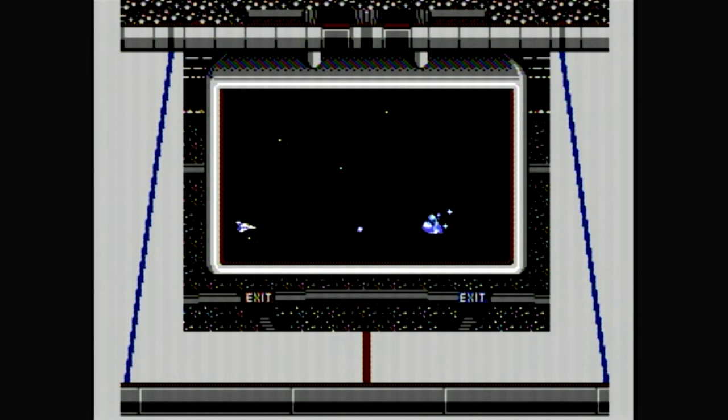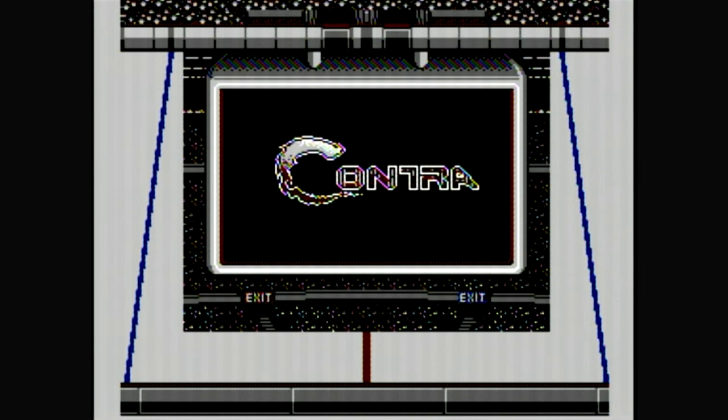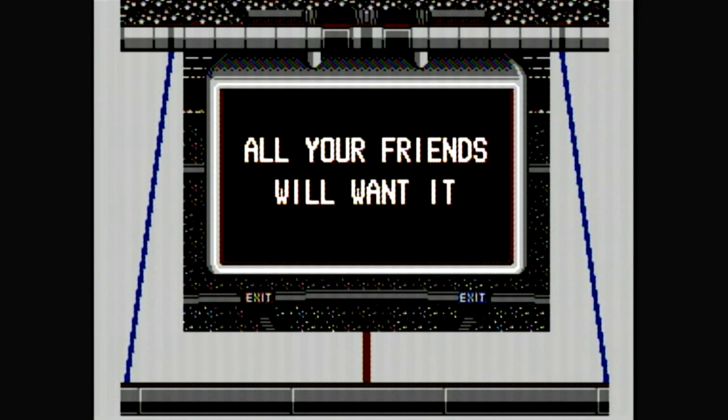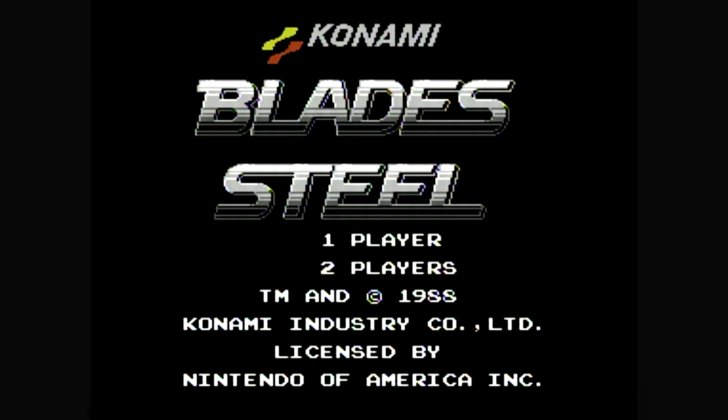How can you go wrong with a hockey game that has a spaceship shooter right in the middle of it, as well as advertisements for Contra and Jackal? You can't. You can't go wrong. It's the iconic Blades of Steel for the Nintendo Entertainment System from Konami, 1988.